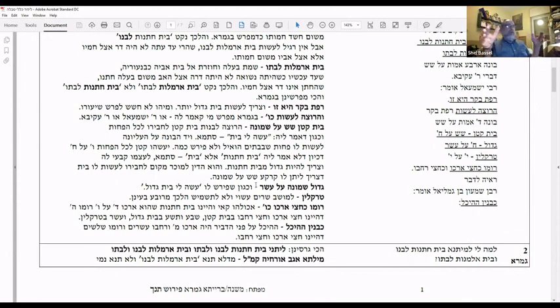B'bayit katan sheva, that would be for a small house. I made a mistake here with the comma. B'bayit katan sheva. Bayit katan is 7, right? Because a bayit katan is 6 by 8, so it's 3 plus 4 is 7. Teisha b'bayit gadol. Bayit gadol is 8 by 10, so it's going to be 4 plus 5. It's going to be 9 in height. The Eser b'traklin, because it's 10 by 10. Half of 10 is 5. Half of 10 is 5. So the height will be 10.